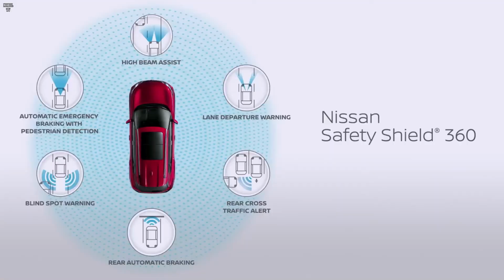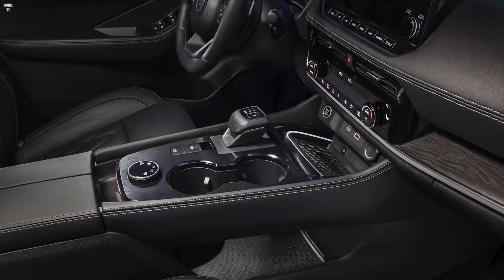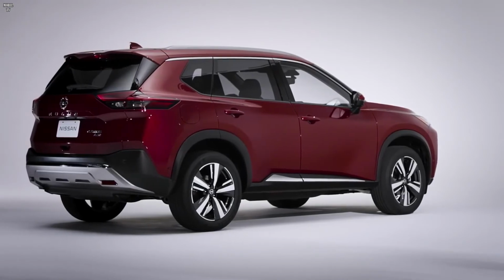But the most important thing to parents of young children is keeping their family safe. The new 2021 Rogue offers the most standard safety features in its class, including Nissan's Safety Shield 360 across the entire lineup. This means every Rogue starts with 6 active safety features, including blind spot warning, forward and rear automatic braking, lane departure warning, and rear cross traffic alert. There are also 10 standard airbags and available blind spot intervention and traffic sign recognition.